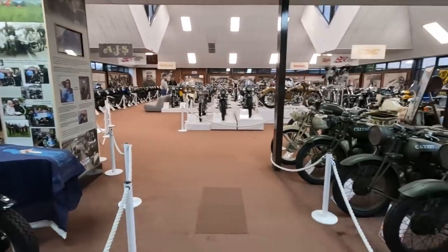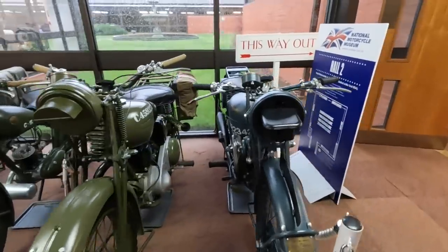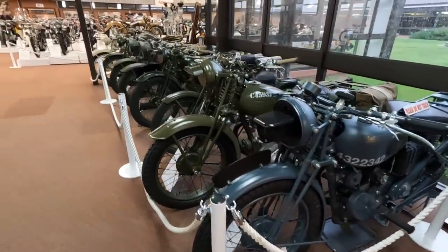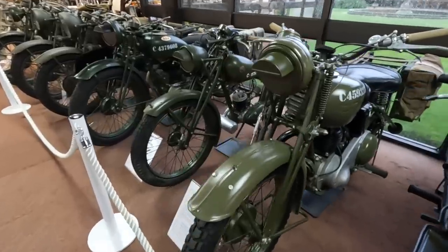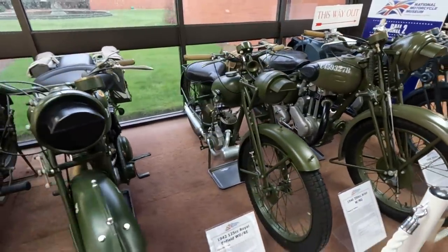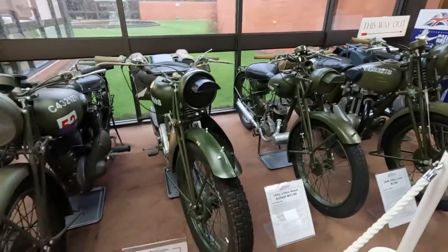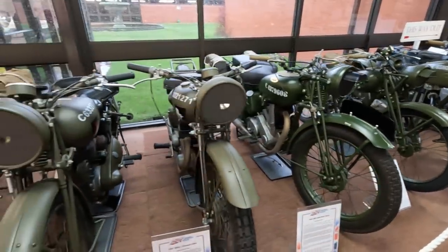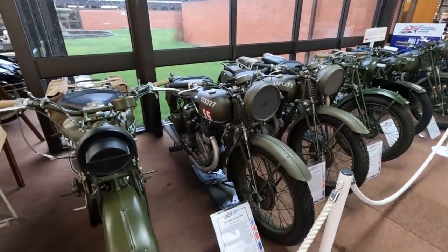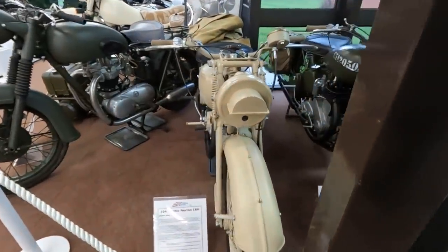These are all military, aren't they? Another Velocette, 1940s. 350cc Velocette MAC MDD. You've got a 1940s Ariel. A Royal Enfield. Oh, that looked a bit weedy, didn't it? 125. 1941 BSA. And a Triumph. Again, 42. It's one done out for desert duty.